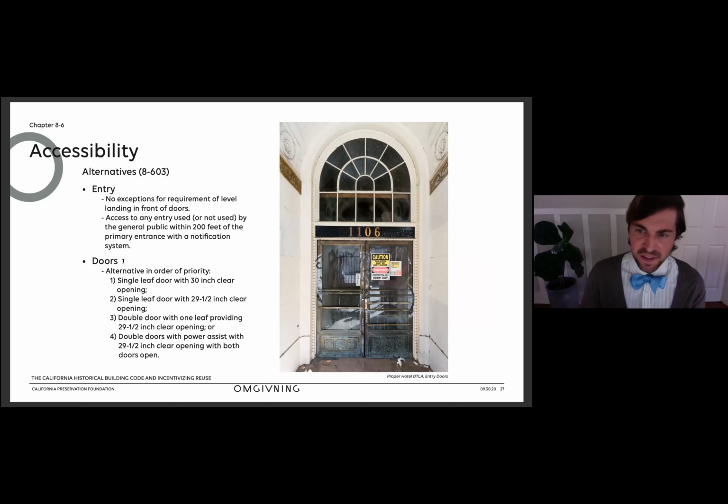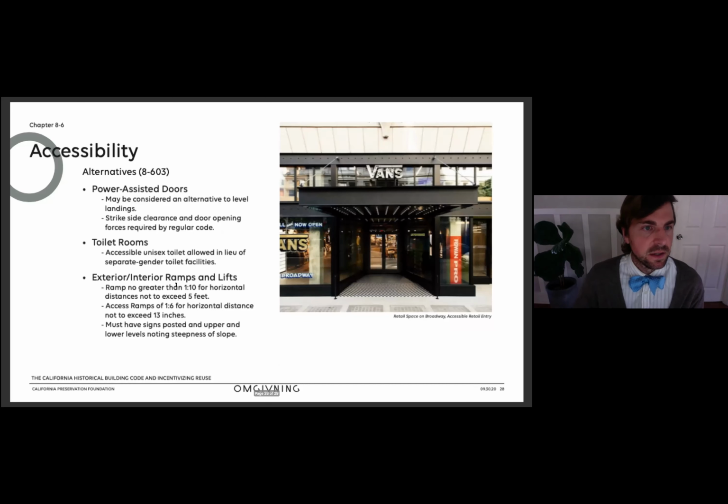For doors, they have a hierarchy of alternatives for door configurations that are listed in order of priority. So they do allow a single leaf door with a 30-inch clear opening. Then the next step down, they give you a ½ inch break. They do allow a single leaf door with a 29.5-inch clear opening. They'll also allow a double door with one leaf that provides the 29.5-inch clear opening, or double doors that have a 29.5-inch clear opening with both doors open and a power assist button. So power assisted doors may be considered as an alternative to providing level landings, but you still need to provide the strike side clearance and door opening forces that are required by regular code.